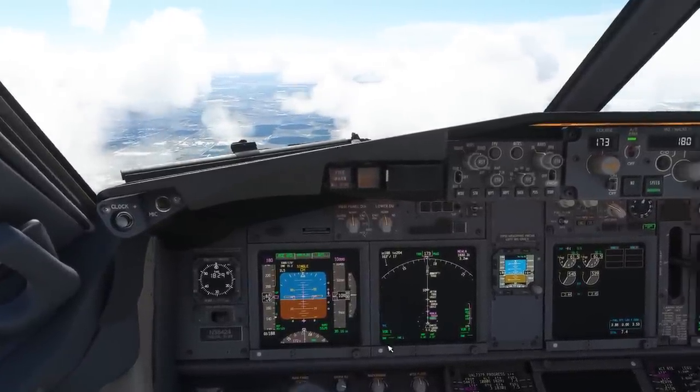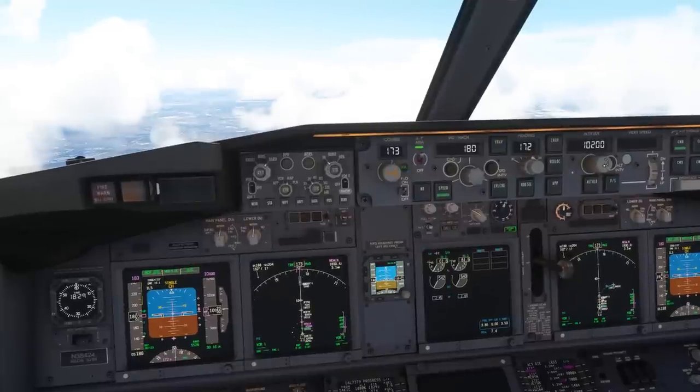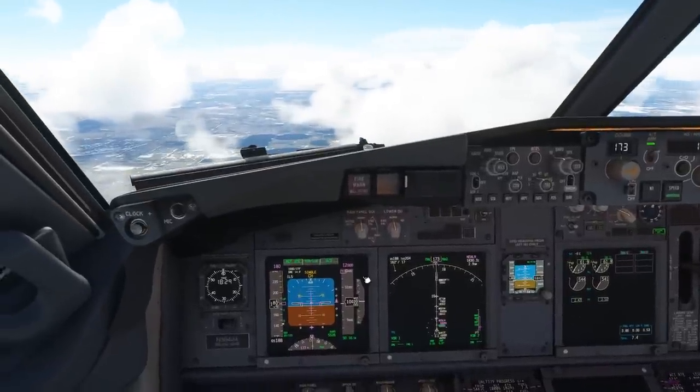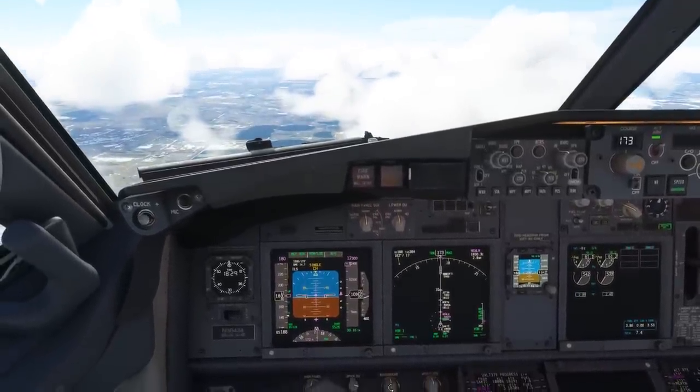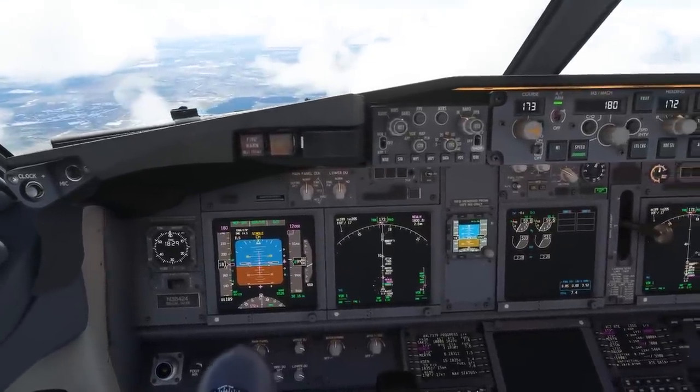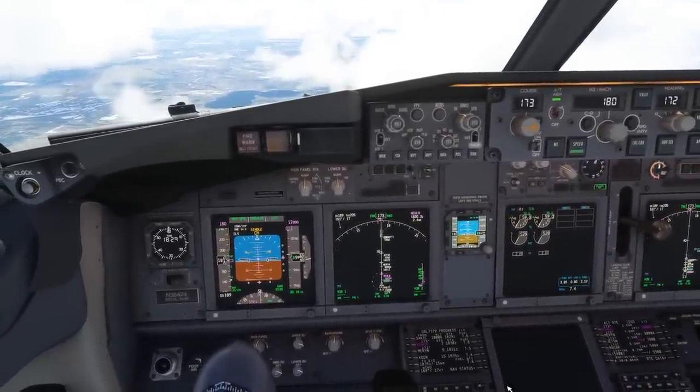There we have MCP speed, glide slope. Missed approach altitude, 12,000 feet set. We'll maintain the config for now, we'll maintain 180 knots until around 7 DME.